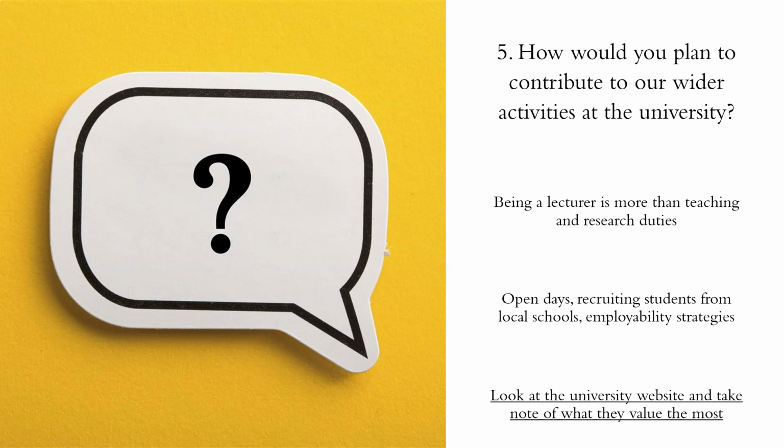So I would look at the website again, like I've mentioned earlier. What do they value? Some really value employability of students. You can argue they all will, but some are really, really big on it. So that's one example. But have a look, see what means the most at university and roll with that.